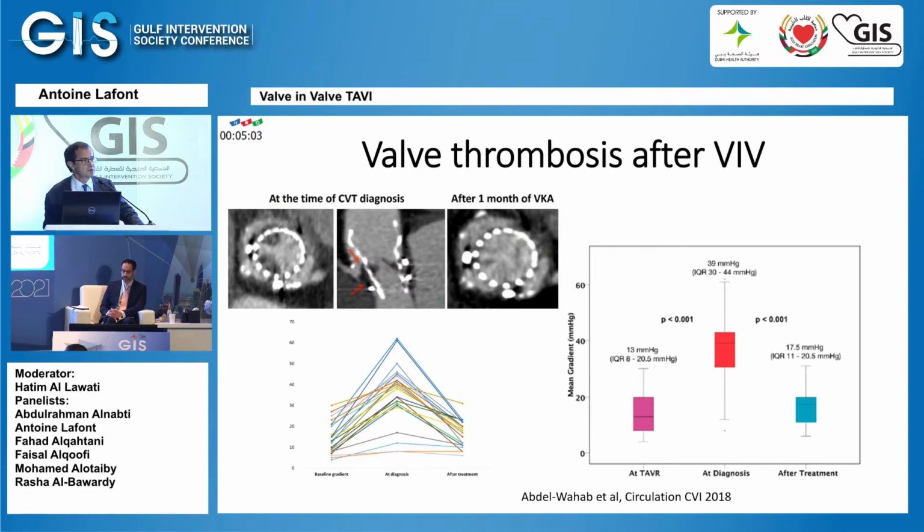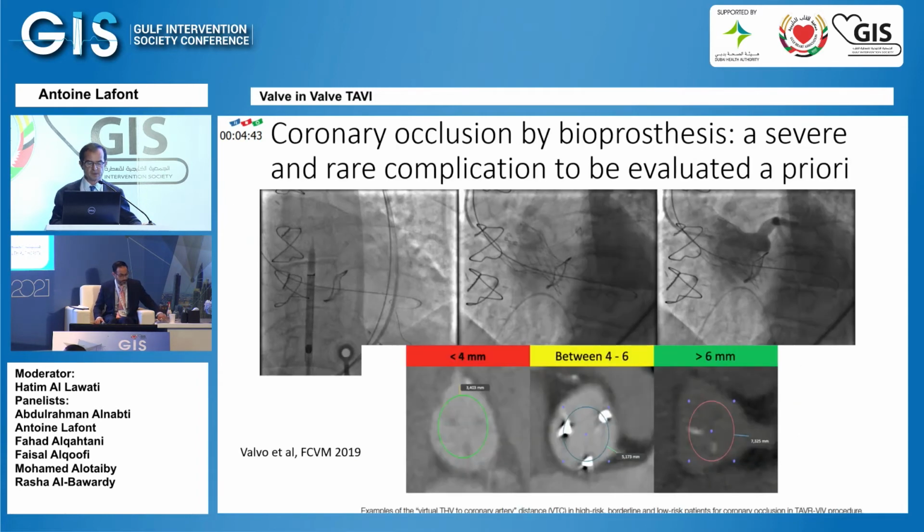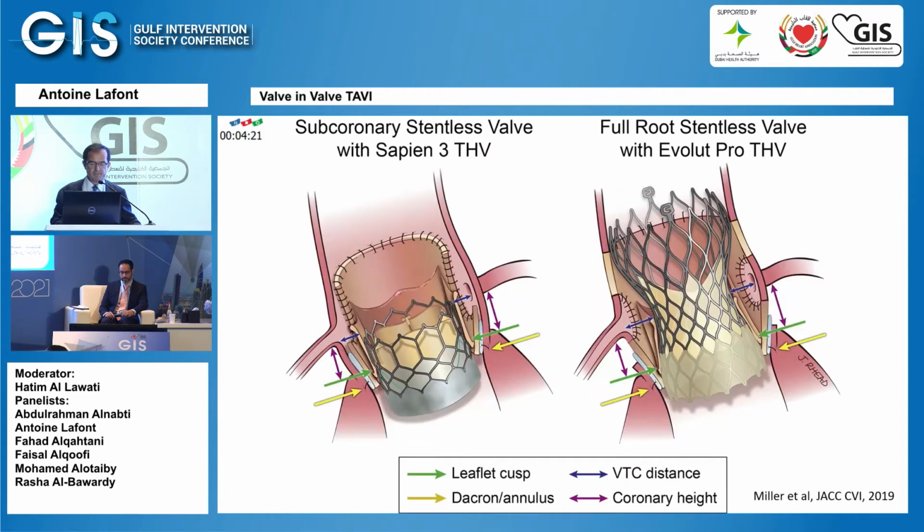Valve-in-valve thrombosis is definitely higher than with the native valve. The diagnosis is easy. Usually it is performed by echo and confirmed by a CT scan. And definitely warfarin treatment is the good solution, but it can reoccur if you stop warfarin. Coronary occlusion by bioprosthesis is a severe but rare complication to be evaluated a priori. As you can see, it depends on how the second valve is oriented regarding the native valve.